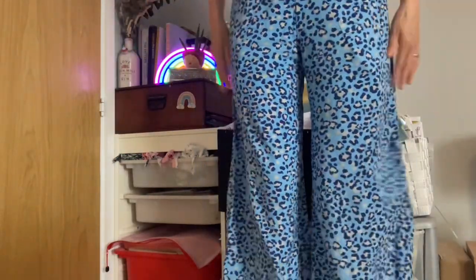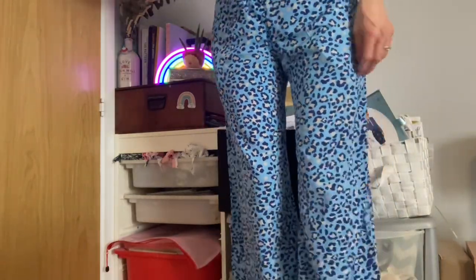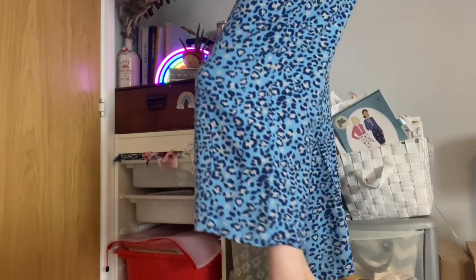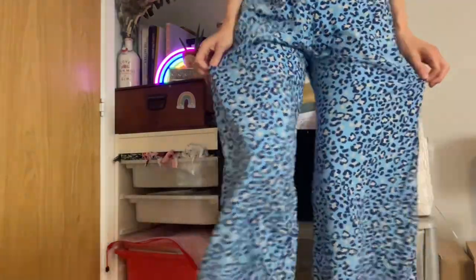And I've just got my jelly shoes on at the moment. So they are a little bit wide-legged. They're not really tight on me, which is great. And then they stop just above my ankle. It's going to be a bit tricky to show you, but yeah, it stops just above my ankle. So my ankle's here and it stops about here. So just above. Really, really comfortable.